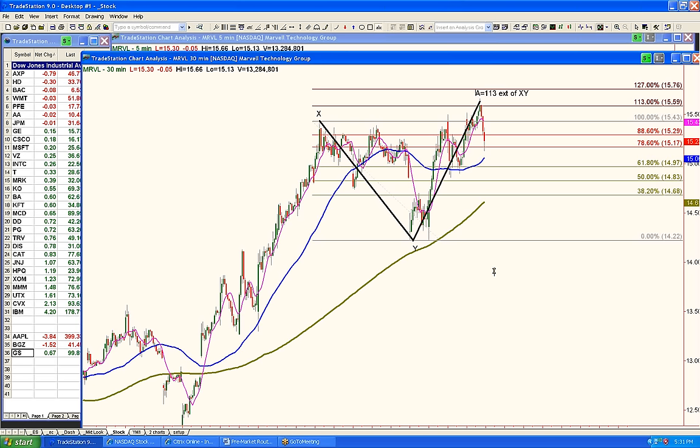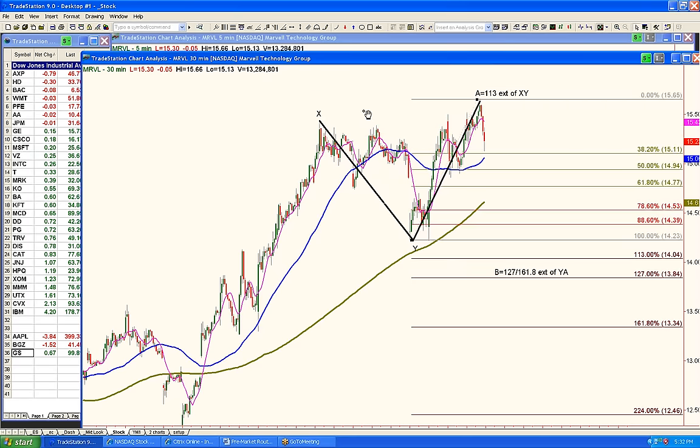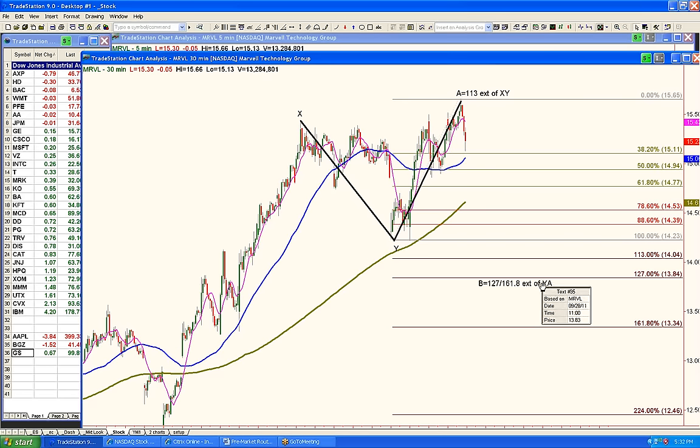If A equals 113 extension of X and Y, I look for B to equal a 127 or 161.8 extension of the prior swing. The prior swing is labeled at Y to A. Okay, so let's examine where that level is at. From high point to this low point, I'm looking for that extension down to the 127 level. Okay? It can go as far as the 1618, but I can tell you many times I'll step off at this first level. When it gets down to the second level, if it does, I'll look for a reversal play back up.